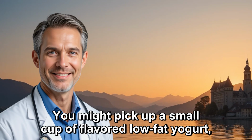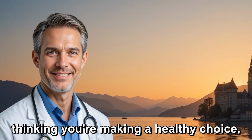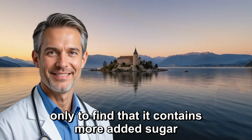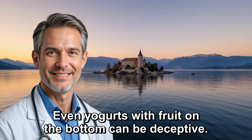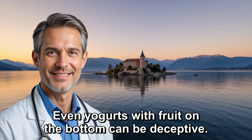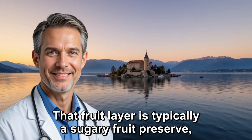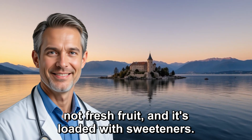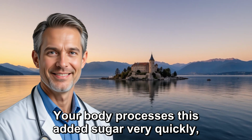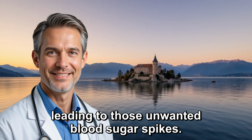You might pick up a small cup of flavored, low-fat yogurt, thinking you're making a healthy choice, only to find that it contains more added sugar than a donut or a chocolate chip cookie. Even yogurts with fruit on the bottom can be deceptive. That fruit layer is typically a sugary fruit preserve, not fresh fruit, and it's loaded with sweeteners. Your body processes this added sugar very quickly, leading to those unwanted blood sugar spikes.